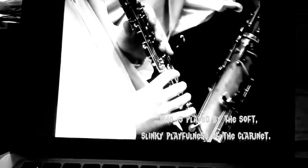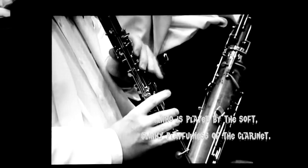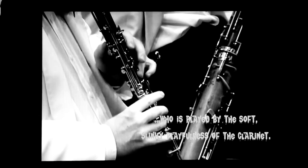The clarinet is a long, thin instrument that looks something like an oboe, but it only has one reed in its mouthpiece and sounds quite different. The clarinet in Peter and the Wolf makes soft and playful tones. Its slinky sound makes it well suited to represent a prankster cat.